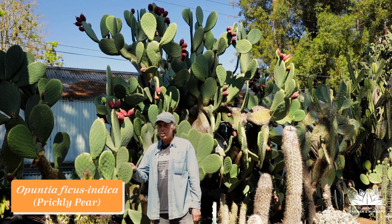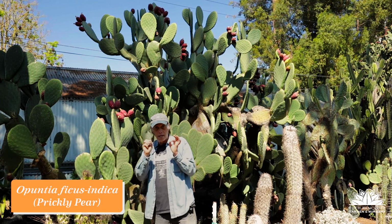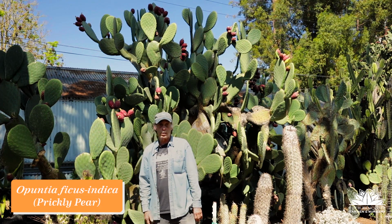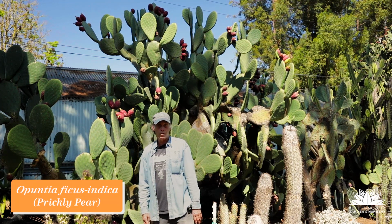The pads are generally harvested when they're new. And when they're new and first coming out, they have little tiny leaves on them. And at that stage, they're quite tender and can be cooked. They oftentimes will cook it in stir fries or in omelets or what have you. So a very useful plant in addition to being beautiful, Opuntia ficus-indica.